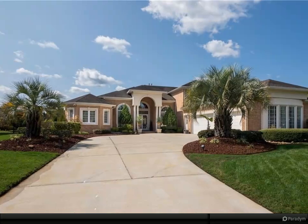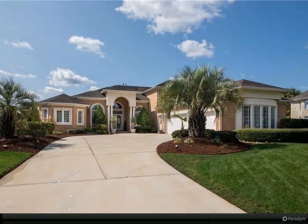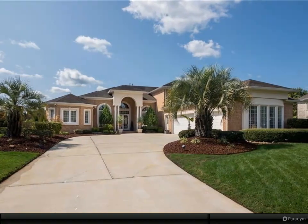Luxurious lakefront estate-style home boasts an amazing outdoor living area with a heated and cooled saltwater pool, hot tub, outdoor kitchen, and inviting covered patios.